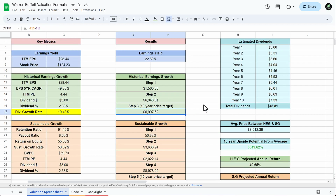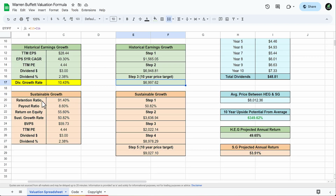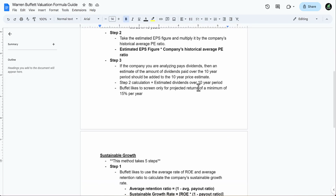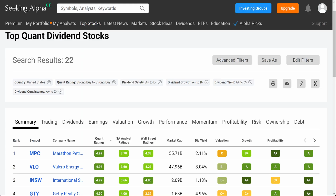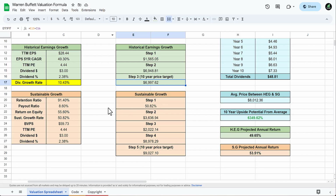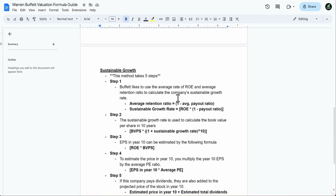And then right here for sustainable growth, use all these different numbers for all the formulas. Step one, you just go ahead. I'll break it down into sustainable growth. You see the return on equity, and then you get the sustainable growth rate, which is right here. We see the sustainable growth rate to be 50.82%.